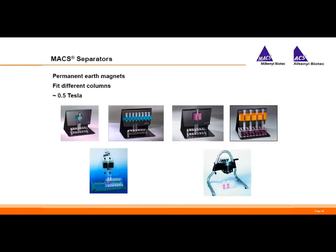Briefly, these are our different separators. Basically our separators are our magnets. We have a mini and then an octo. The octo is basically 8 minis. So if you only do a couple cell isolations a week, you probably want to go with the mini. And if you don't have many cells in your sample, you'd go with the mini. But if you have a lot of samples, you'd want to go with the octo.